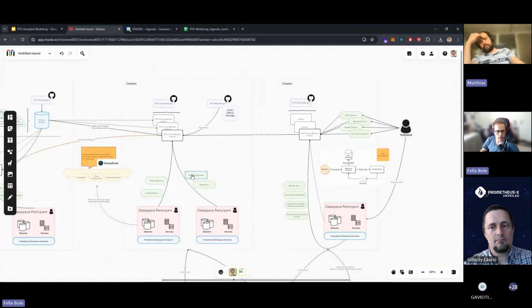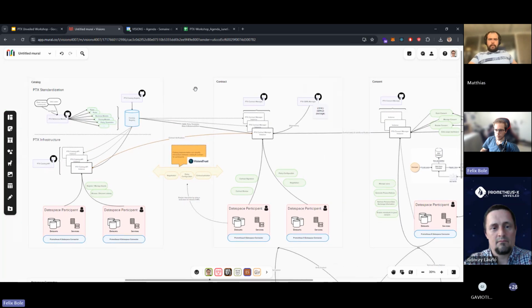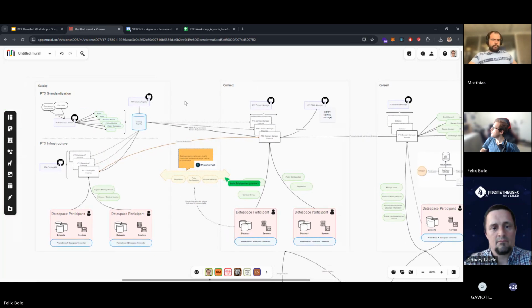Felix, yes, there was also a question in the chat to see if we could do some kind of demo. I need to go right now, but do you think you can showcase maybe the catalog and the Visions Galaxy? Sure. Great. All right. Yeah. So maybe we'll answer this question after what I show on the mural.